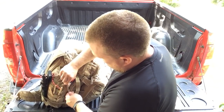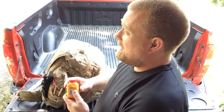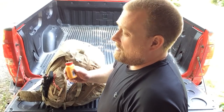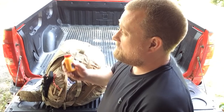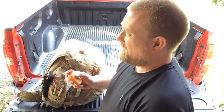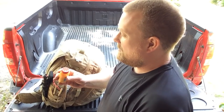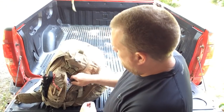Open this up here. I got all kinds of junk in this side now. One, getting back to the feet thing, is foot powder. Same thing, you don't think that you're going to need it until you need it. People get chafed, especially when they're walking and sweating, not used to it. But a little dash of this in your socks or other regions of your body can come in handy. So that's why I carry a small pack of that.